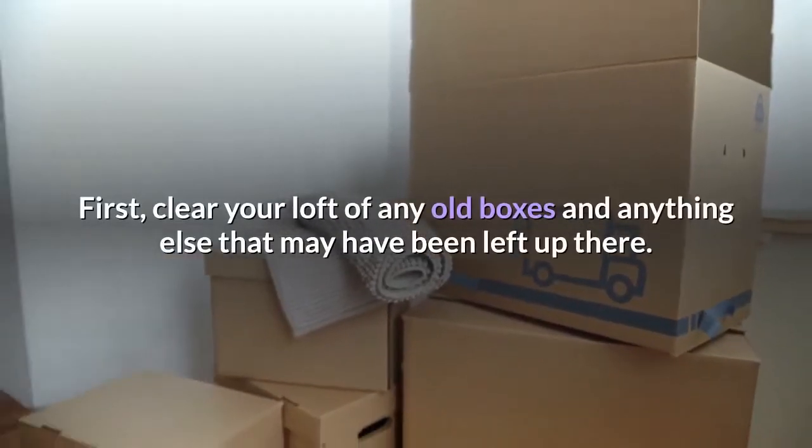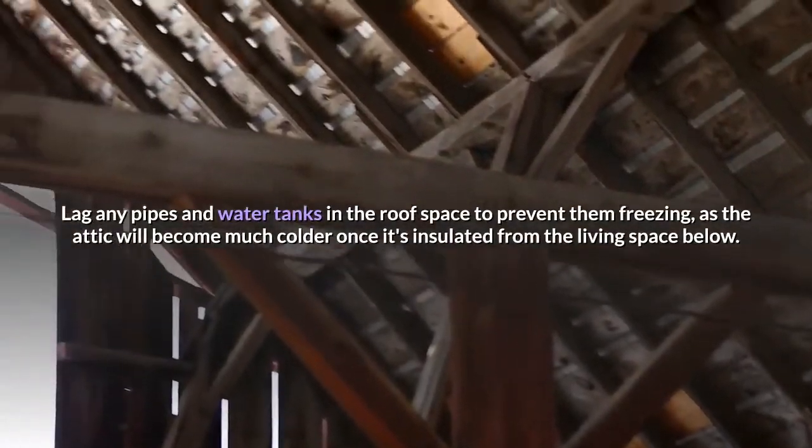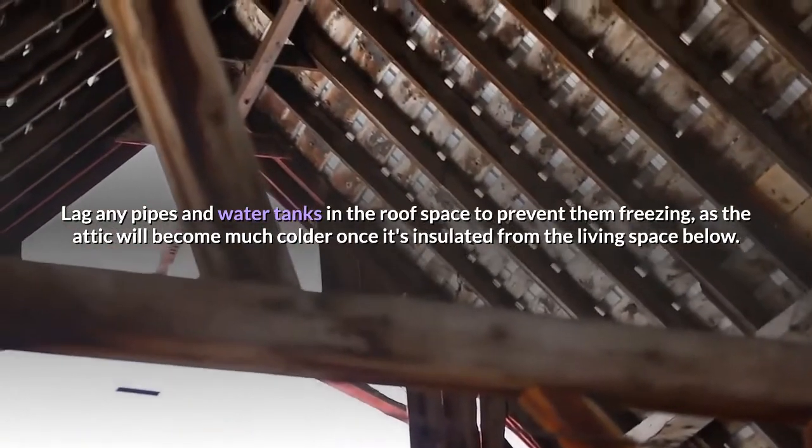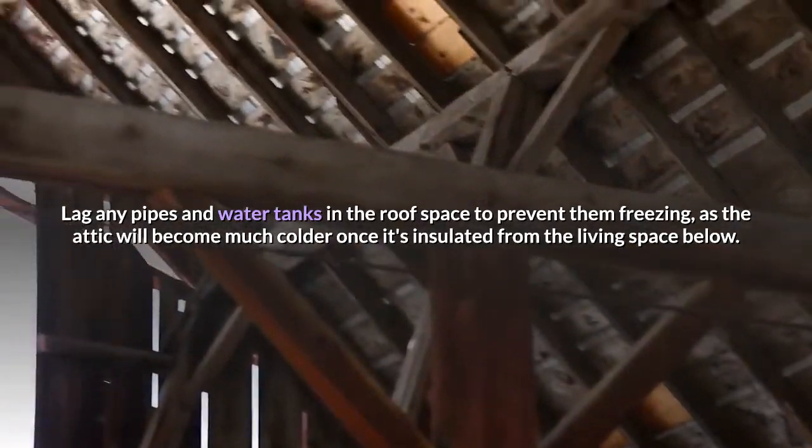First, clear your loft of any old boxes and anything else that may have been left up there. Lag any pipes and water tanks in the roof space to prevent them freezing, as the attic will become much colder once it's insulated from the living space below.